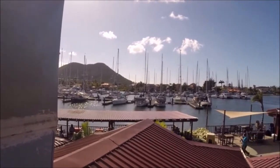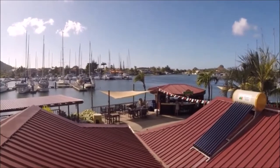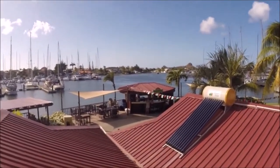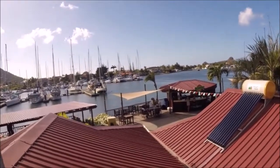About a half a dozen restaurants are in here, plus a small supermarket. There's a larger one, maybe a quarter of a mile away. There's a large hardware store here and a chandlery.